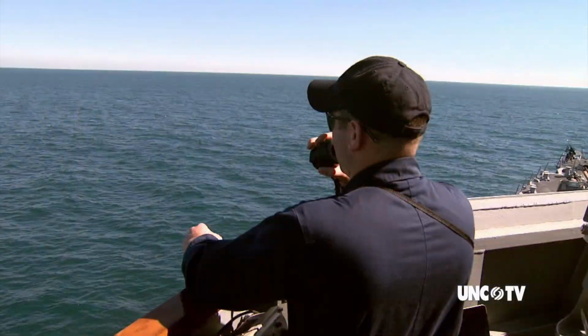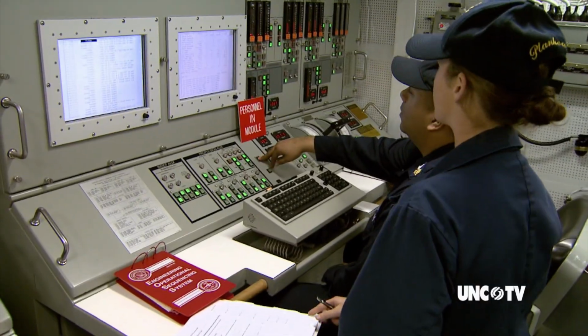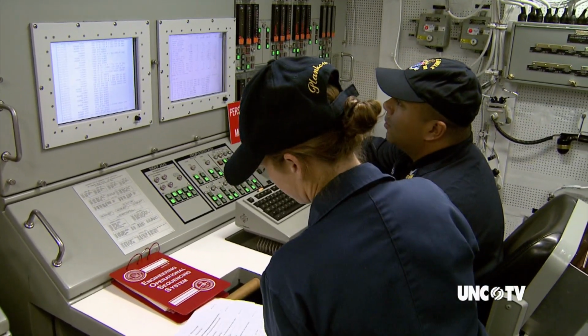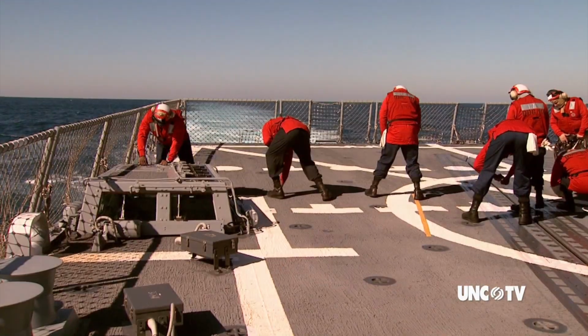So my most important role after safely operating this ship is to teach all these sailors, officers, chiefs, and also young enlisted sailors how to fight Gravely so that we can take this ship into combat if necessary and return from that with all the sailors on board.